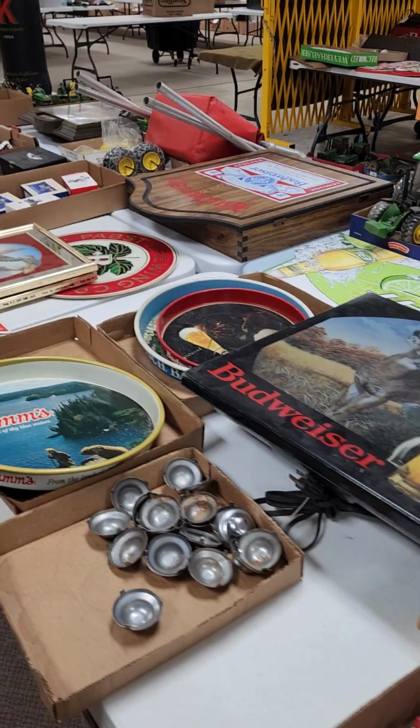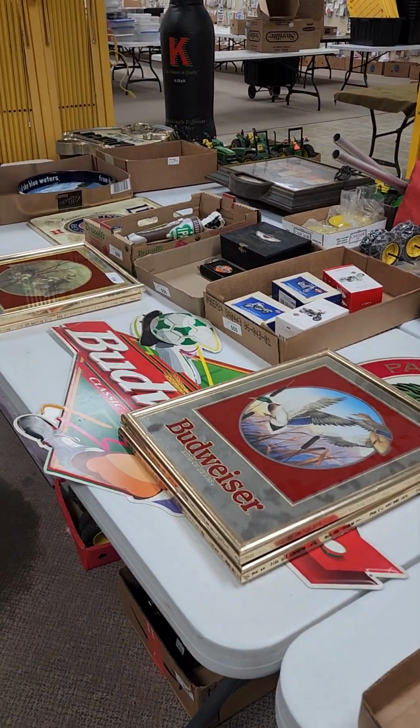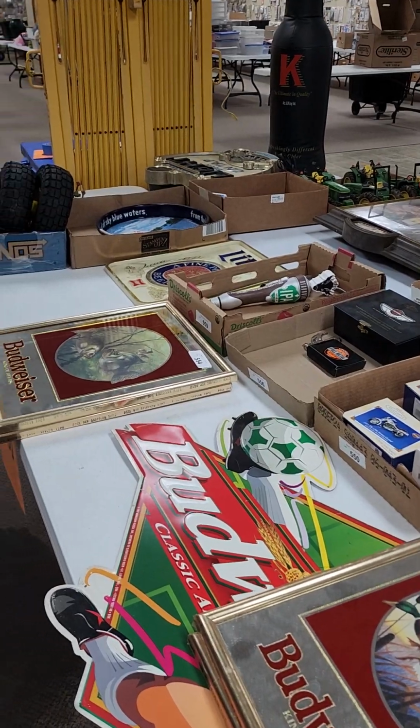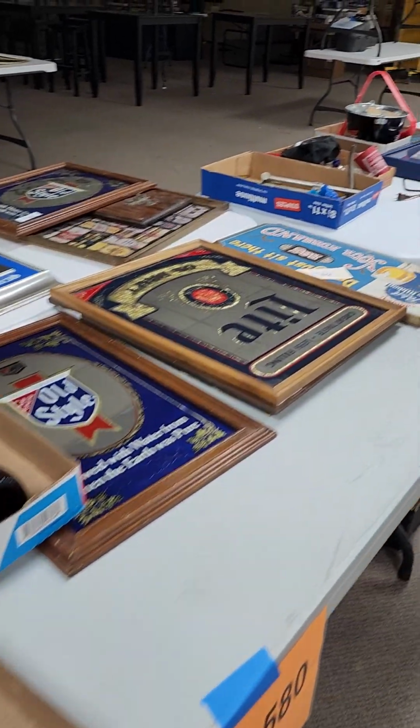If you bid, like, oh, I want to leave a $15 bid on that, and it only brings $6, they don't automatically charge you the highest. You have to be bidding. So even though I put in 15, somebody would have to bid against you to get up to 15. Otherwise, you only get it for the price it goes.